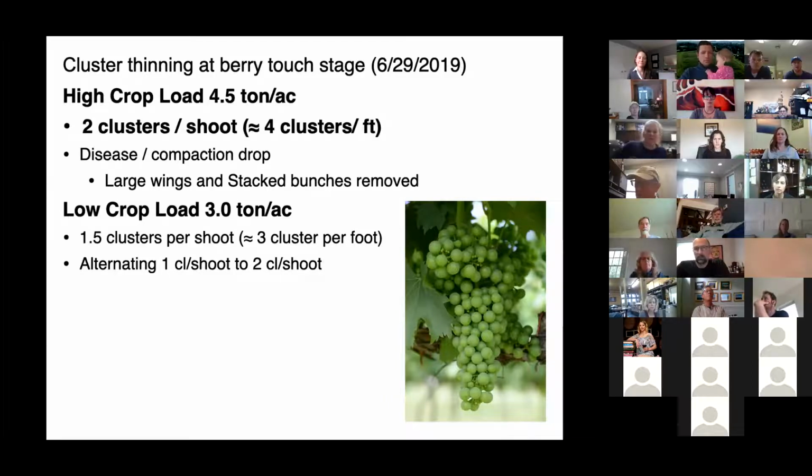And this is basically minimal crop management. It's basically like a disease compaction drop. So any of the big, large shoulders or wings on bunches were removed. The stuff that's touching out and reaching out and touching the neighboring bunch, all that was removed. And if there's an area of stacked bunches, maybe we have a grouping of 3 bunches in one area, we would cut the one in the middle out. So just a disease drop, which was our industry standard.